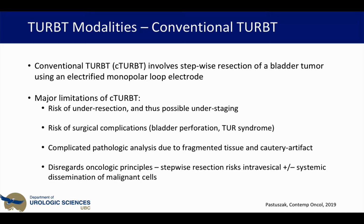There can be complicated pathologic analysis due to fragmentation of tissue and cautery artifact. And then really, conventional TURBT disregards oncologic principles. The stepwise resection through a tumor risks intravesical and perhaps systemic dissemination of malignant cells.